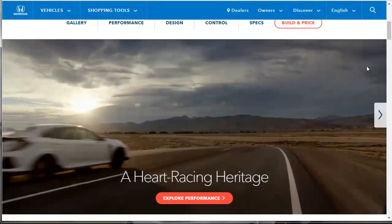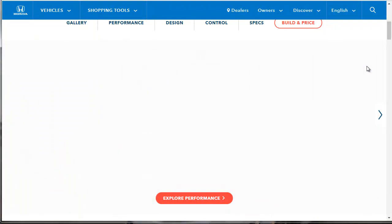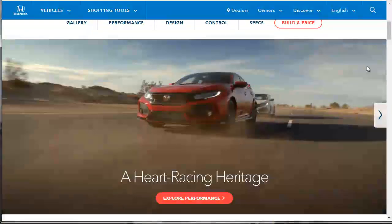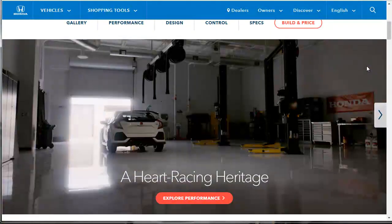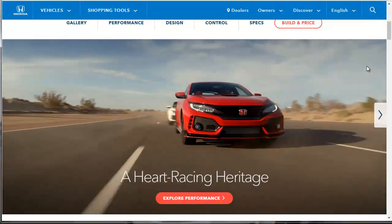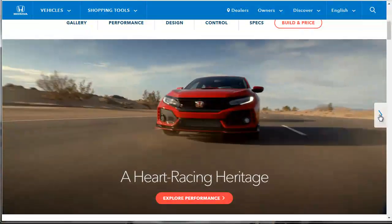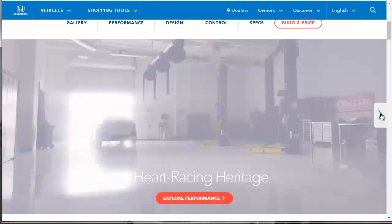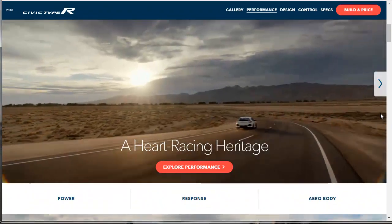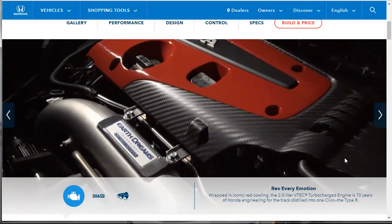So that way we all know, when you watch videos or you read content about it, everybody's talking about the performance, and that's great, but let's find out what all is included in the car. Okay? So let's explore, and we're just going to go ahead and hit these little arrows, and that's going to take us to each block of information that we want to go through.